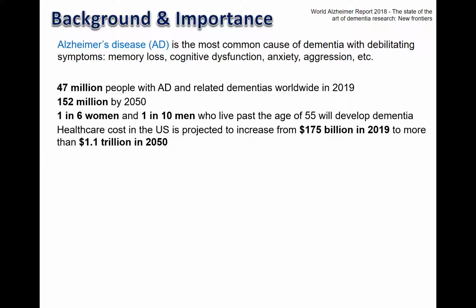More than 47 million people worldwide are estimated to have AD and related dementias. This number is expected to reach 152 million by 2050. 1 in 6 women and 1 in 10 men who live past the age of 55 will develop dementia. And the healthcare cost in the US is projected to increase from 175 billion in 2019 to more than 1.1 trillion in 2050.